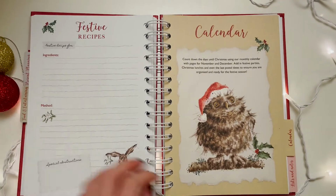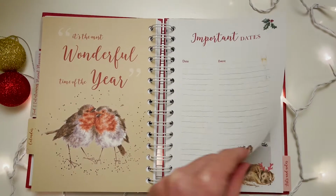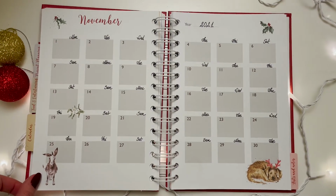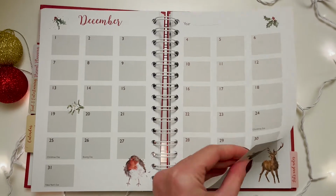The next section is the calendar one, and you get a page for important dates, and then you get a page with November and then December, which repeat themselves, so you can obviously use this year after year, and you get enough for 4 years. I do find that this calendar can be a bit confusing. I filled in the dates myself for this November, as you can tell, but you only get 6 days in a row, so I find that a tiny bit confusing.